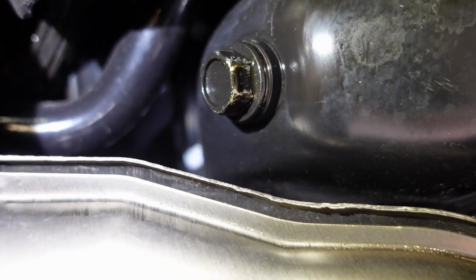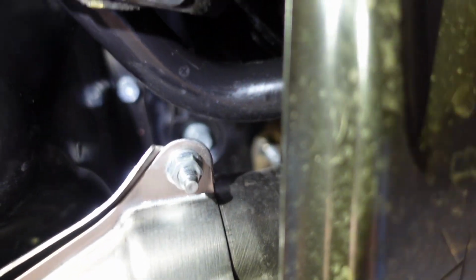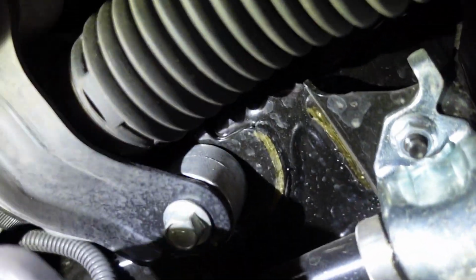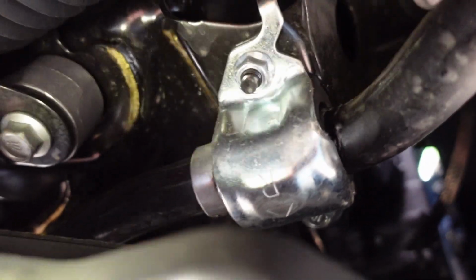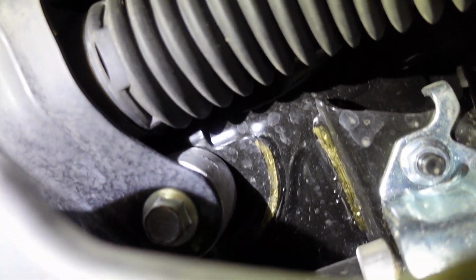I don't see anything. So like I said, aside from that right there where the drain plug is coming from, it's all good. So I think it's safe to say that the repair is good. I don't see any oil anywhere else. I remember it was even here too on this side, but I don't see anything now. So yeah, I'll take that as a win.